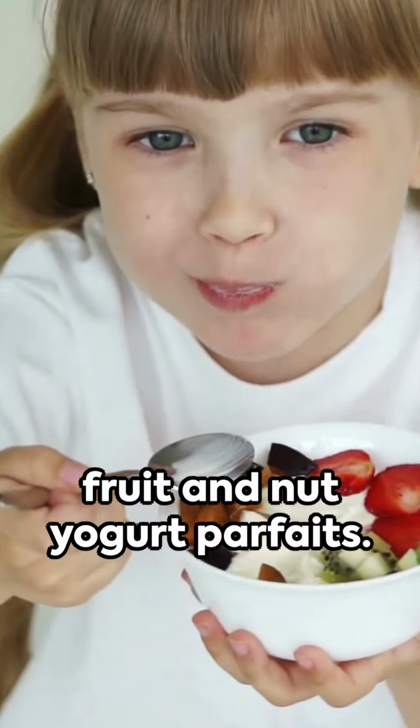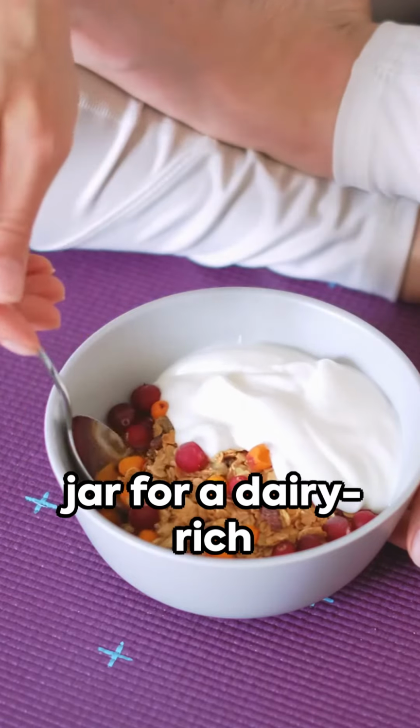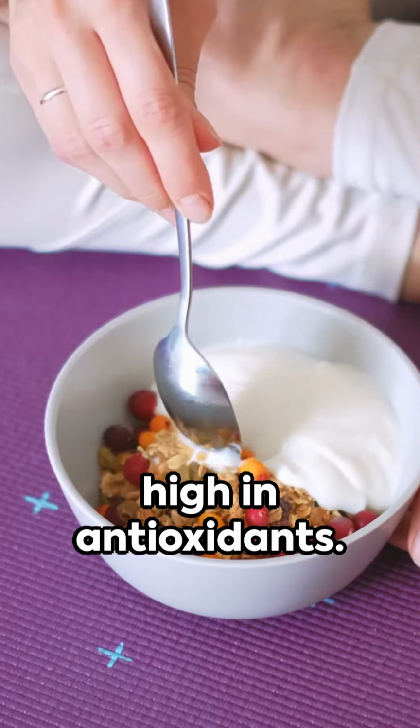Lastly, savor some fruit and nut yogurt parfaits. Layer yogurt, fruits, and nuts in a jar for a dairy-rich snack that's also high in antioxidants.